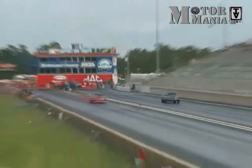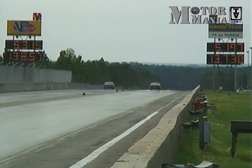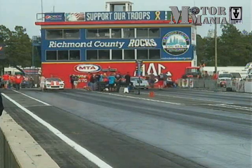Oh, look at a huge hole shot for Jason. And he's going to get it. He's going to knock Eric out. Jason Lonnie goes 5:31, takes out a 5:19. It was 1/1500 better on the tree. Just rolled Eric on that.